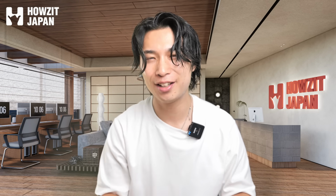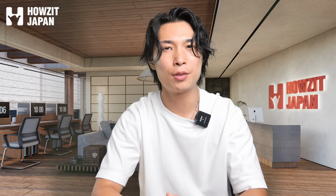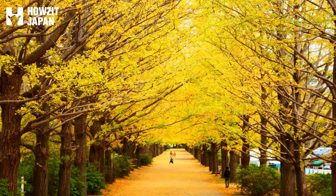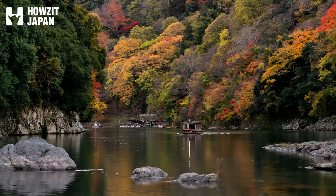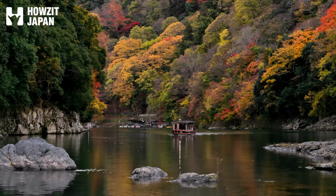November means one thing: autumn leaves! Many people think the peak of autumn leaves is in October, but actually November is the most beautiful season in Tokyo. You can walk under a golden tunnel of trees right in the city, or you can go a little outside and see big mountains and valleys full of nature.